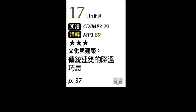Here's our discussion starter for today. The question is, if you were to design a house, what would you do to provide passive cooling? If I were to design a passively cooled house, I would use marble for the floor and also thick marble for the walls because marble is cool, it's very cold, and that would keep the environment inside cool as well.